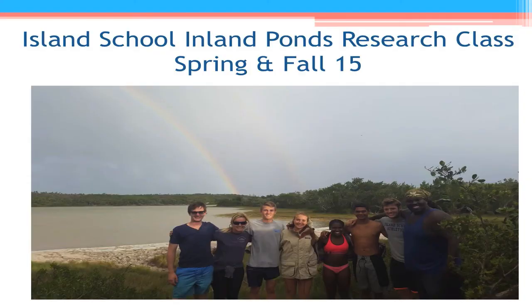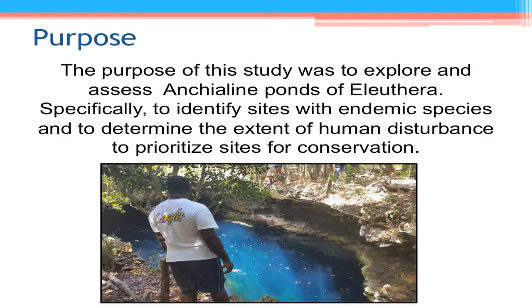Together with the Island School semesters of spring 2015 and fall 2015, we set out to explore these ponds. The purpose of our study was to assess the Anchialine ponds of Eleuthera, specifically to identify sites with endemic species and to determine the extent of human disturbances to prioritize sites for conservation.